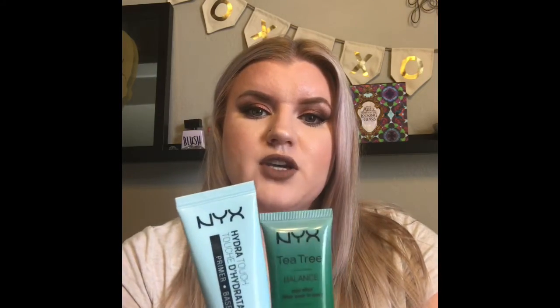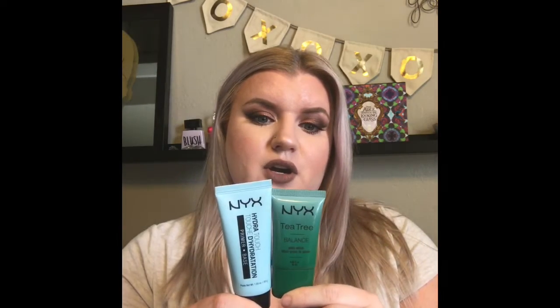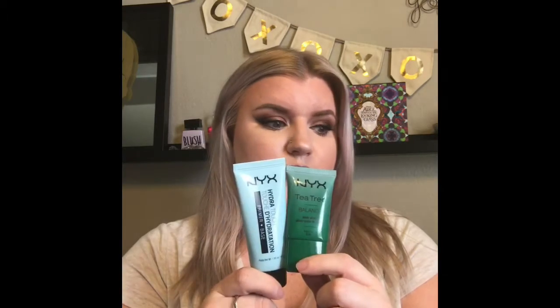So I already talked about these two primers in my previous favorite primers video. The HydraTouch by NYX and the Tea Tree Balance by NYX as well. So these two are really good. This one is more for drier skin. This one is more for combination or oily skin.